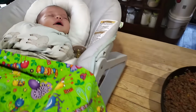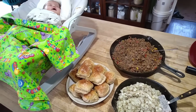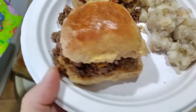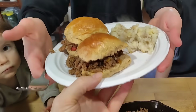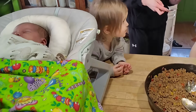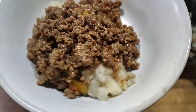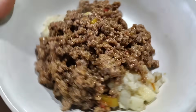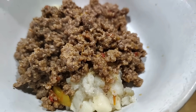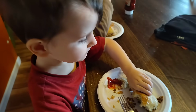Now baby is happy, so I can get on to serving dinner to all of her siblings. This is what it looked like plated up. Most of the kids had two. Some of the older kids came back and had a third. I just eat the meat mixture over top of the potatoes since I can't have the rolls. And everybody is happy.